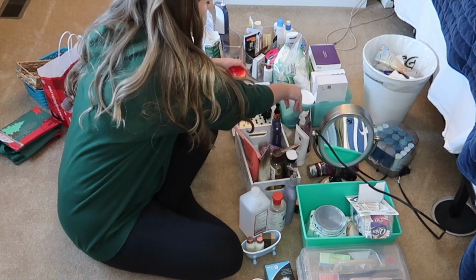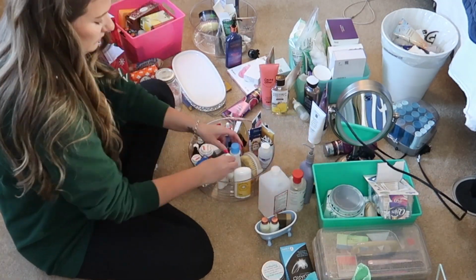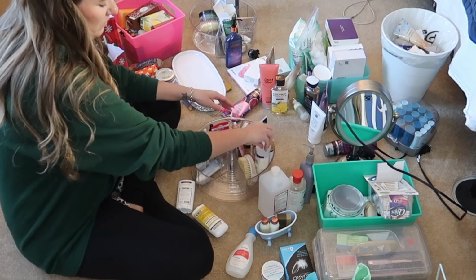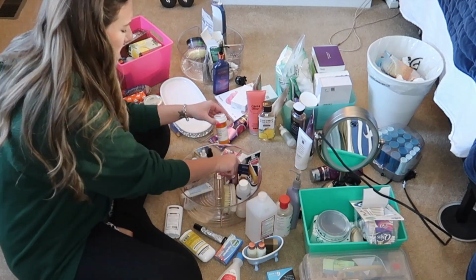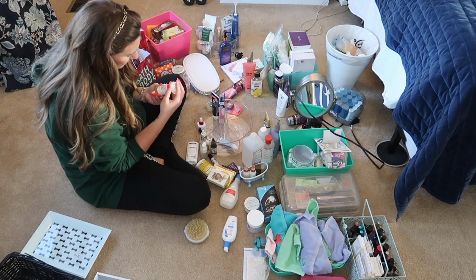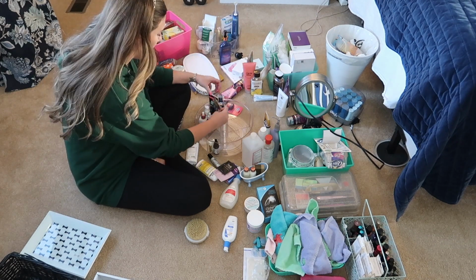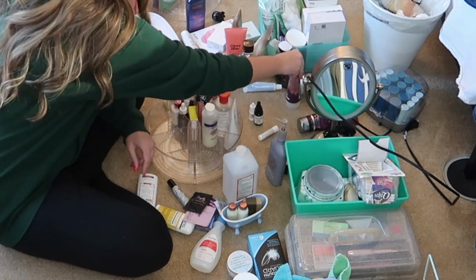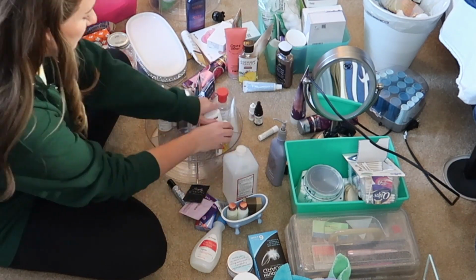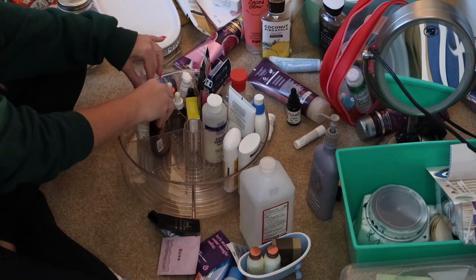Usually with a decluttering and organizational process like this, I like to start by going through and picking out anything that I know is trash or recyclables, things that I know are no longer serving me or can completely get out of my life now. So that's going to be empty or almost empty containers, and anything beauty product wise that is significantly old and expired.